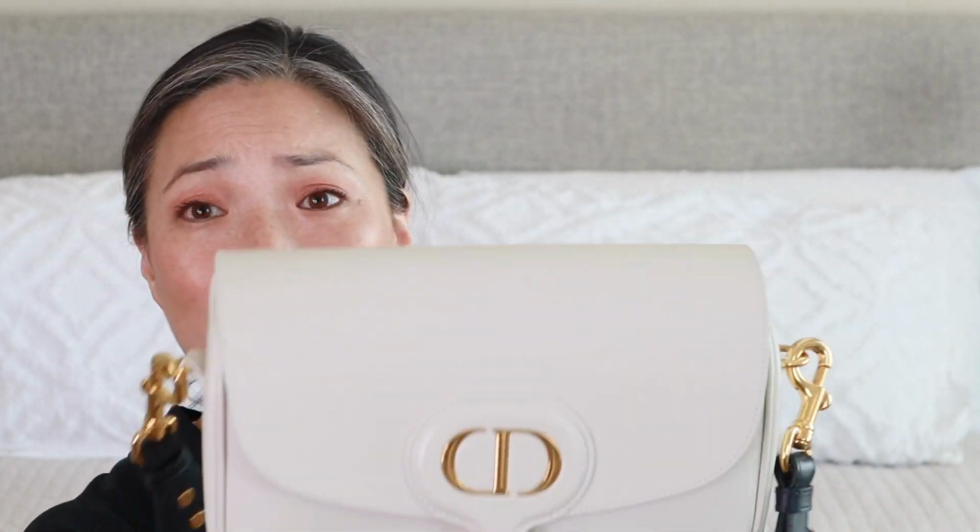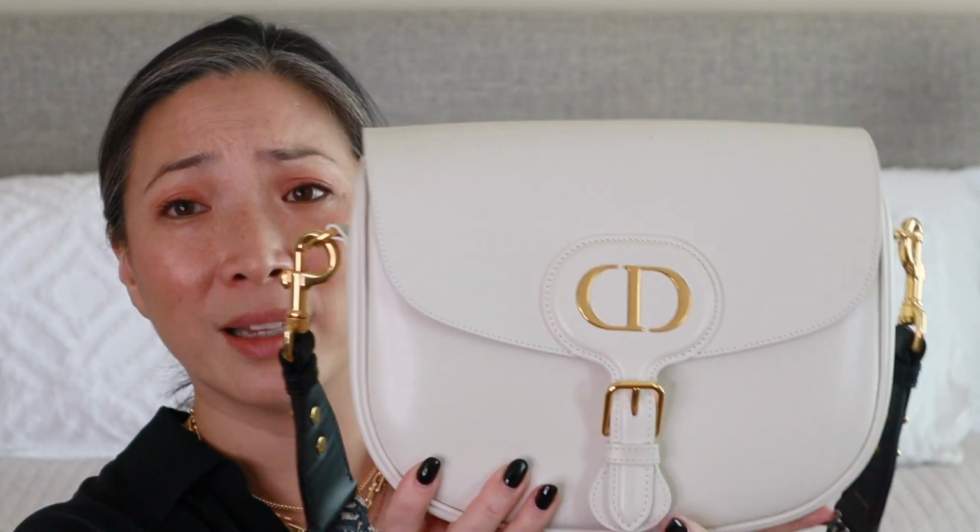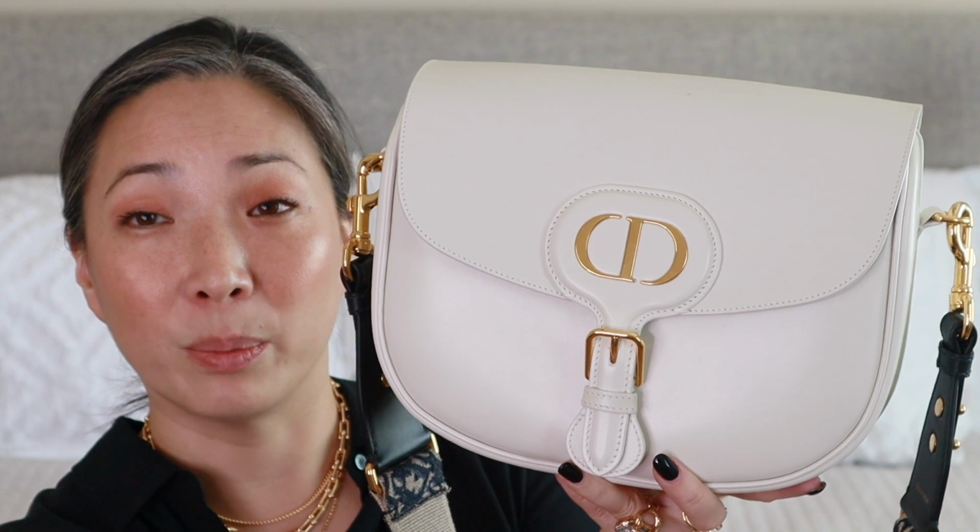Other than that, I really, really love the shape of this bag. I just think it's so beautiful. I love a saddle bag. If you guys watched my Tom Ford Terra bag unboxing, that one is a much more modern kind of design, and it's a little bit more narrow and a little bit deeper.